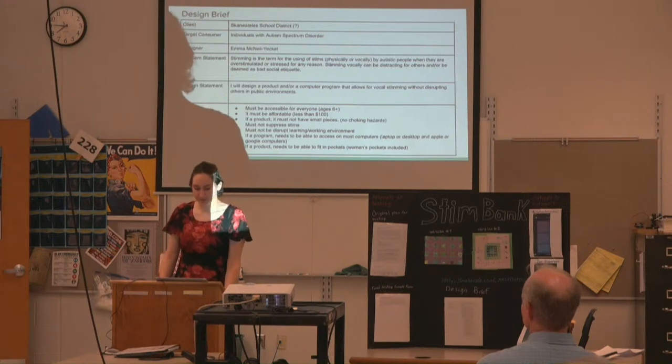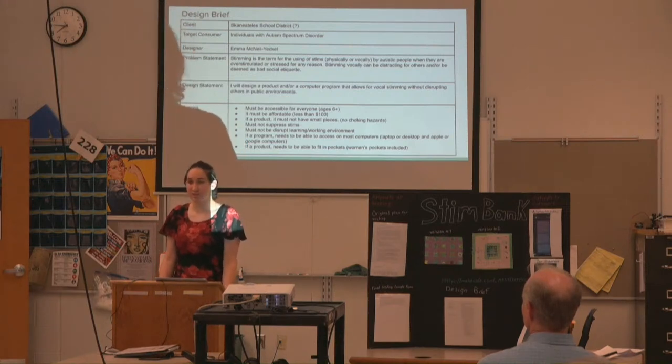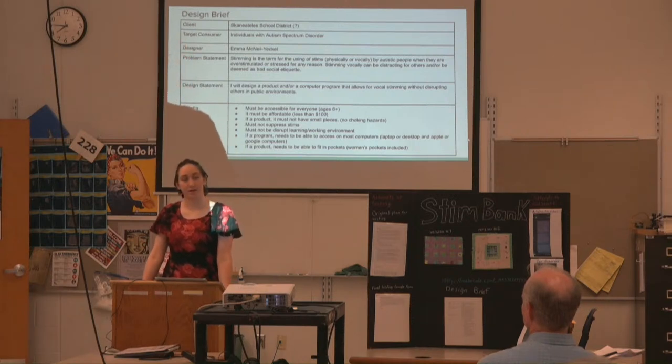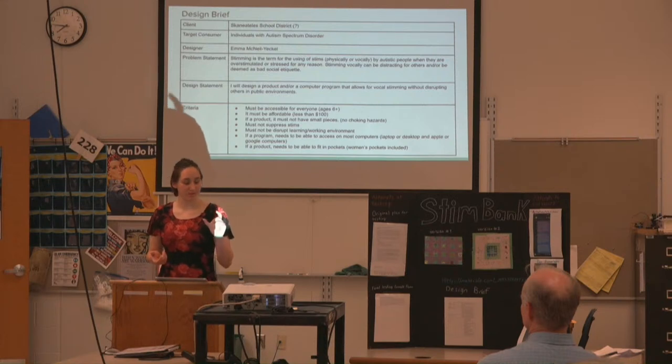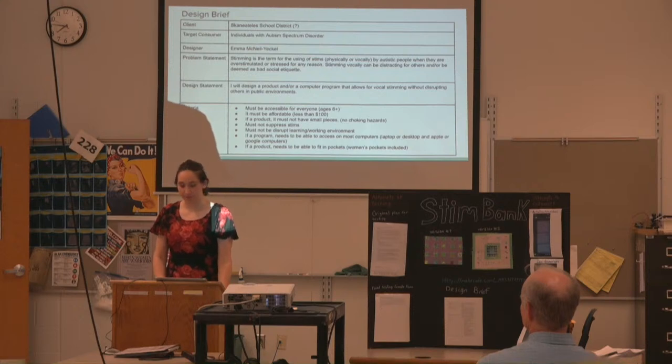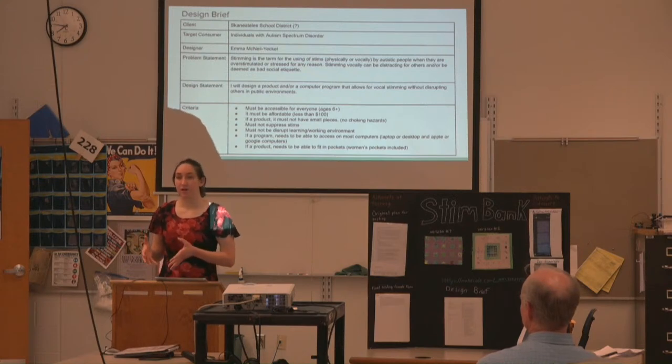So obviously my design statement was to design a product or computer program, because at the beginning of making this, I was not sure if I wanted a physical object that you could hold, or a program that could be used on any type of computer, or a little device to play it on, because that would have been a nice piece of hardware that the administration or school could give children so they can use it more easily.